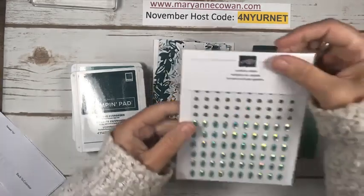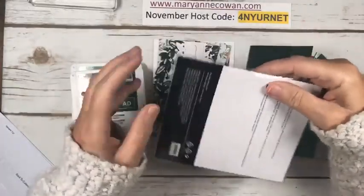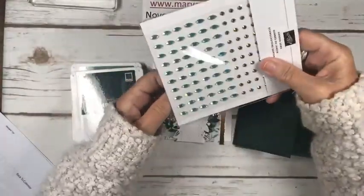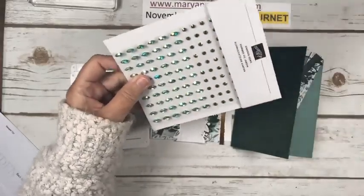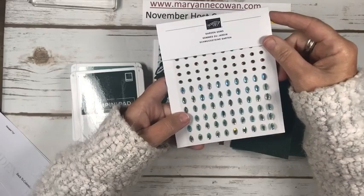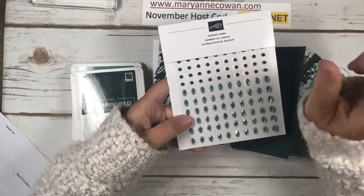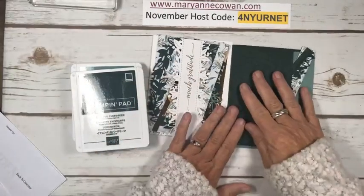I'm excited, I got my garden gems finally. Well, they were available, but I just kept forgetting to order them. So we're going to use these on our project today. We're going to do 2 cards, and we're going to feature the Eden's Garden products, which are still available. I did check.